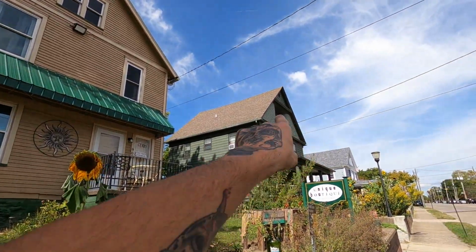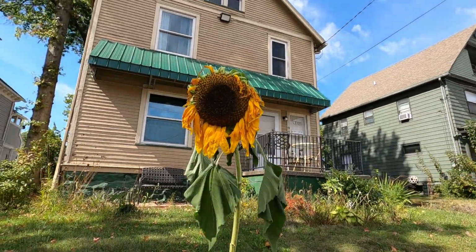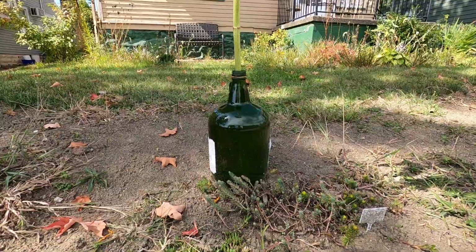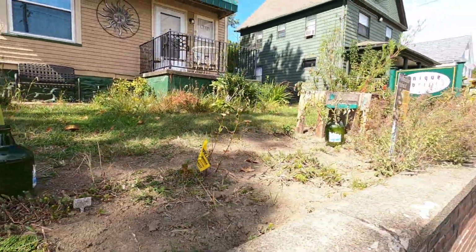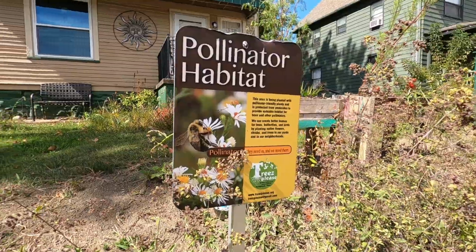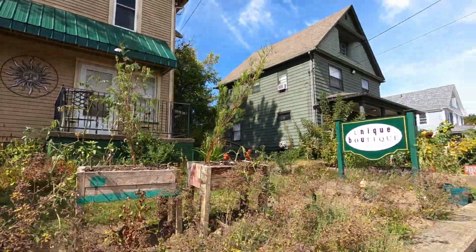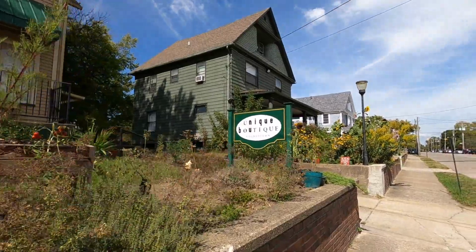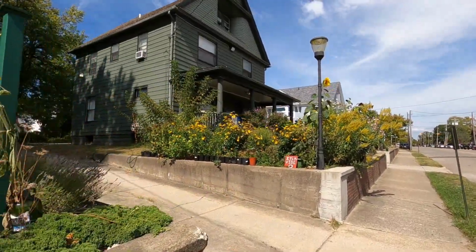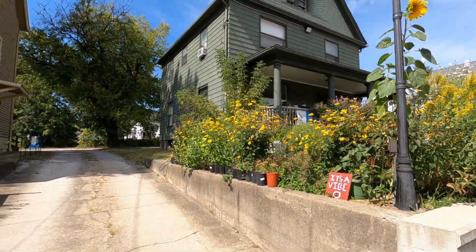I like those style houses too, of the upstairs. But here's another sunflower. That's a cool idea. I might have to do that. Yeah, see, I told you this area is really, really cool. Tomatoes over there. It's a vibe. Check all the flowers out here.